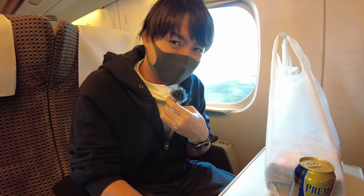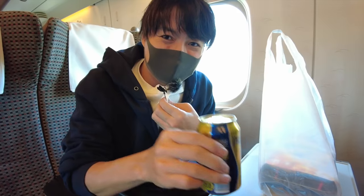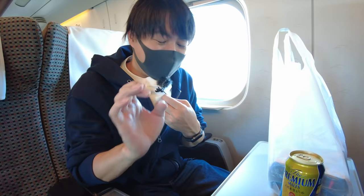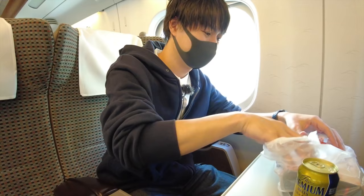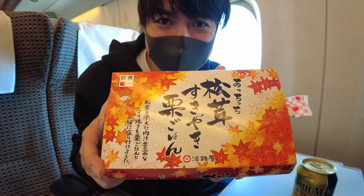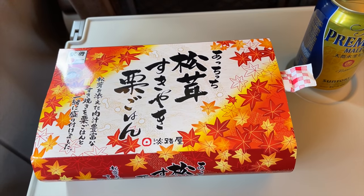Actually, I ate breakfast very early in the morning, so I'm super hungry. Now we got the beer and the bento, so why not? Let's eat! By the way, really few people in the train, so this time I can eat bento much more easily. Ta-da! So this is what it looks like. It's Achichi Matsutake Sukiyaki Kuri Gohan.